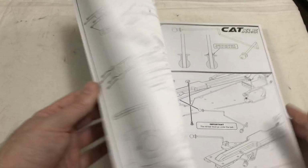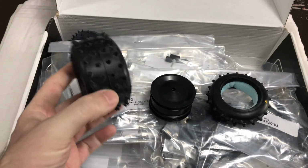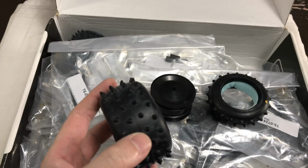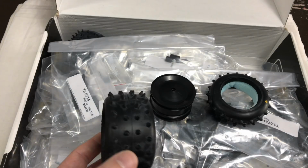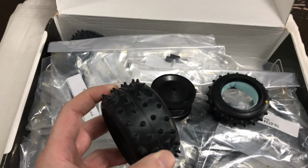So let's just have a look at a couple of things in the actual kit. Just what I want to show you quickly. The kit comes with the Spike Soft rear tyres. Now, luckily they still make these, and I've ordered a full set front and back from Otley Model Spot in the UK. But this set will be getting used.